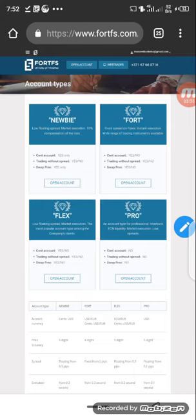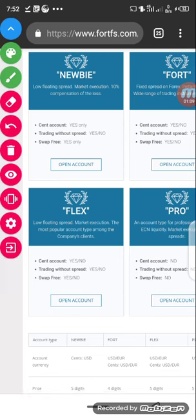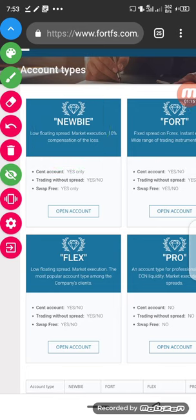This broker has four accounts. The first one is called New Buy. This New Buy account is for people who don't have any experience at all in forex trading, and it has a floating spread. That means the spread varies. It doesn't have a fixed spread, it has good market execution, and it also allows swap free.